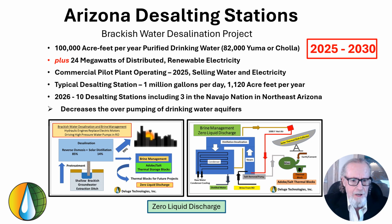The commercial pilot plant project will be operating in 2025, selling water and electricity. The typical desalting station will be 1 million gallons a day, about 1,120 acre-feet per year. In 2026, we'll build 10 desalting stations, including 3 in the Navajo Nation in northeast Arizona. This project will decrease the overpumping of drinking water aquifers that we need to turn around. The zero liquid discharge benefit of this project is very good for the environment.